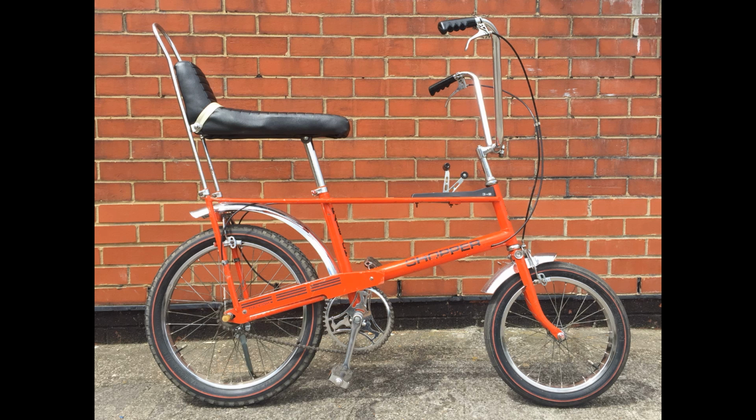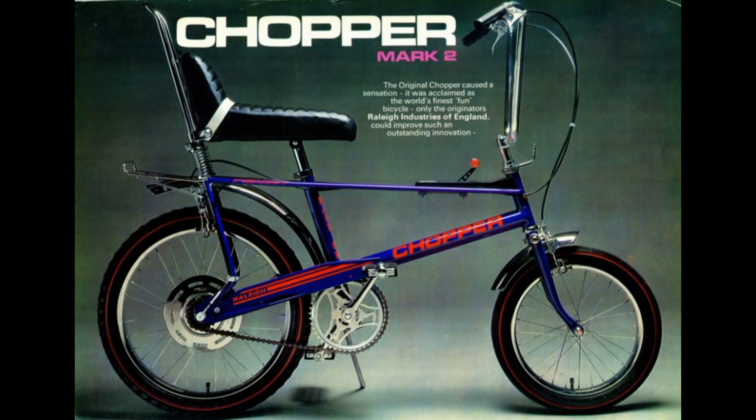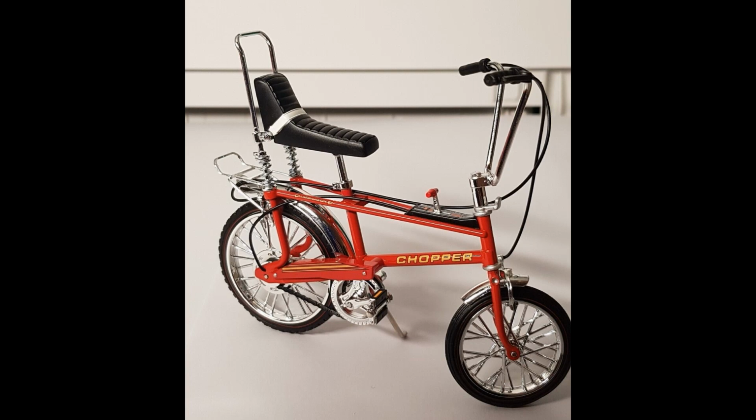Rally Chopper. Made of steel, making it ridiculously heavy, with one wheel bigger than the other, resulting in involuntary wheelies and the fact it wobbled when you got up to any kind of speed. The Rally Chopper was a death trap.